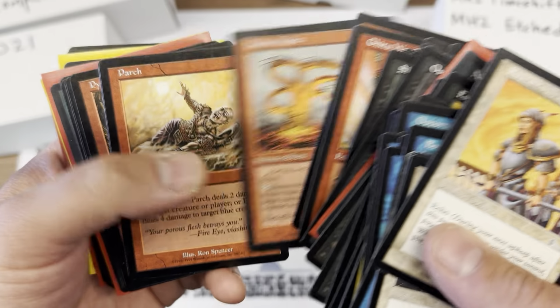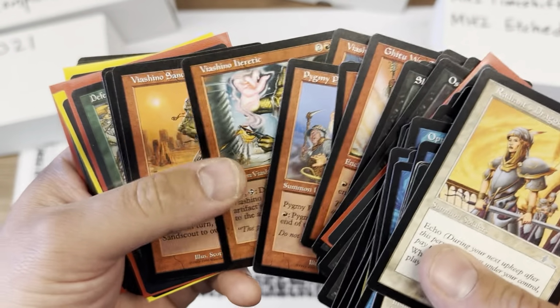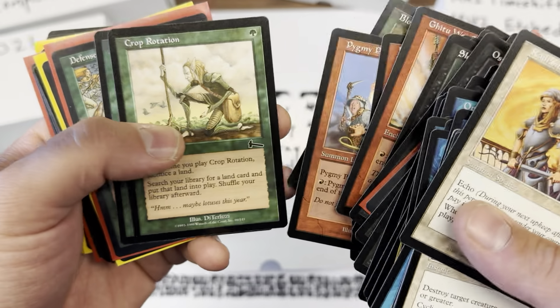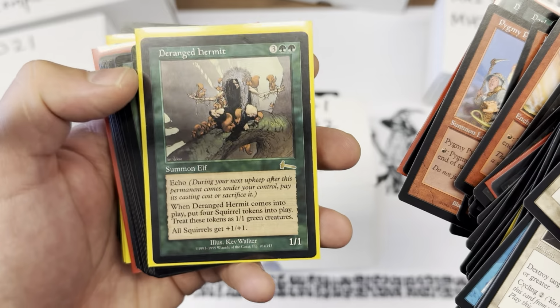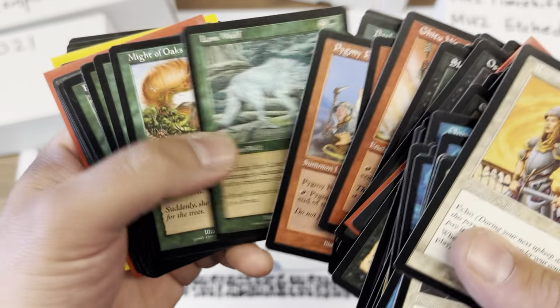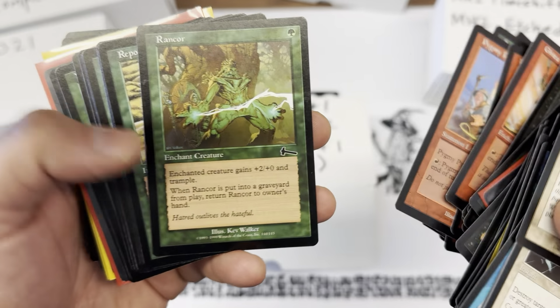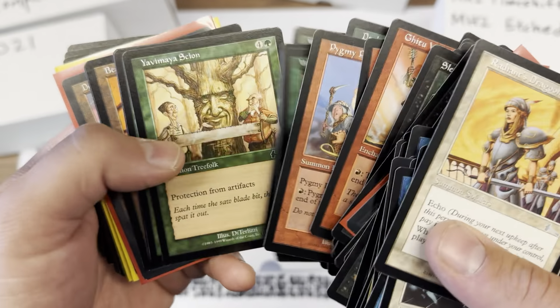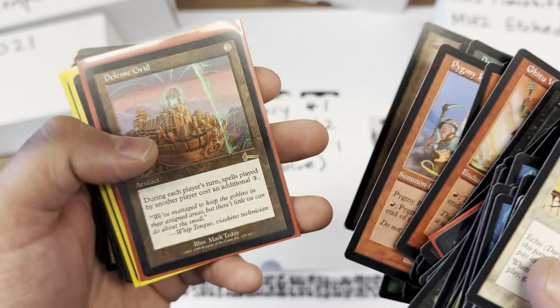And then also, you know, a lot of these cards are cards people really want, right? Obviously not some of these ones, but we're getting to some of the things people really want. And it's nice to be able to have those in the store where people can pick up, oh, Deranged Hermit, great card. People can pick up the cards that they need. They know that they're authentic and they're real. And so it's always good to have Rancor, Pauper staple. So yeah, this is what it looks like to buy collections and to look at old cards.